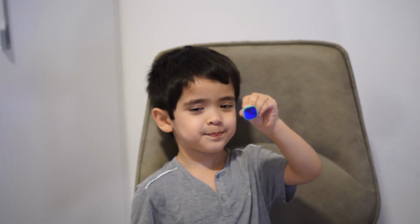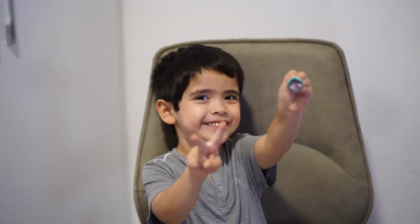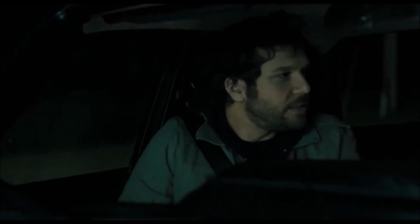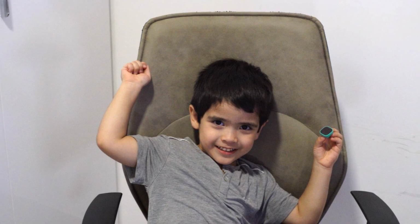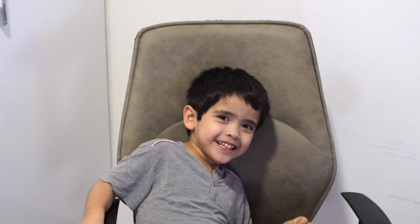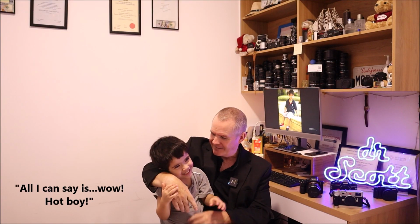So here's Dylan at 1.2. What do you think? Do you look good there? Yes. Yeah? How about some other shots of Dylan? Here's Dylan at 5.6. What do you think of that one? Looking even better there? Yes.